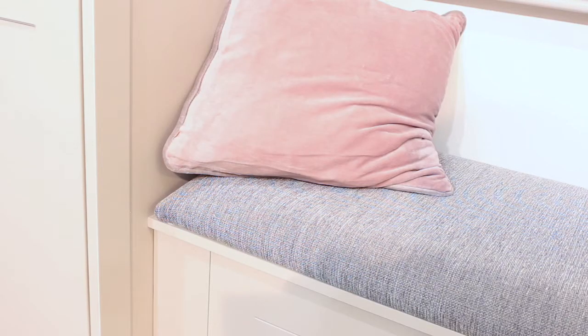And I love the idea of creating a space within the bedroom that is for relaxing. So the bedroom isn't just for sleeping, you've got a chill out zone as well. And you can make it super comfy by piling up cushions and throws. And to tie it in with the rest of the room, you can use the same upholstery on the seat as on your headboard. So it pulls the whole look together.